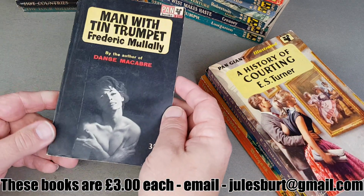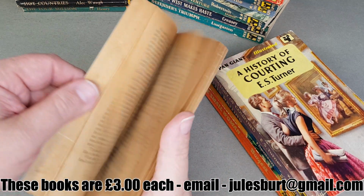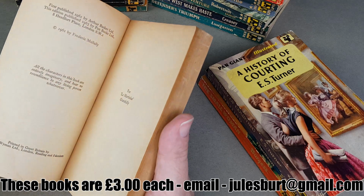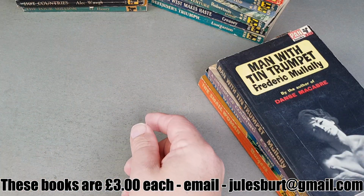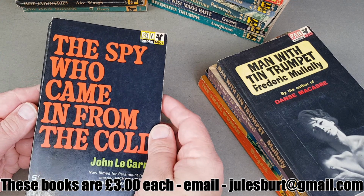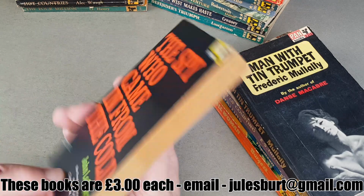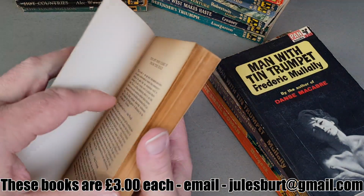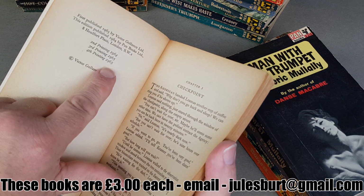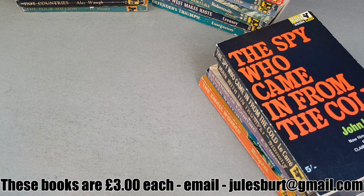Man with the Tin Trumpet, Frederick Mullally, scarce, X214. 1963, scarce book, that. And The Spy Came In From the Cold, M107, John le Carré. It's the movie tie-in, Richard Burton. This is the 4th printing, 1965. These are all still £3 a pop.